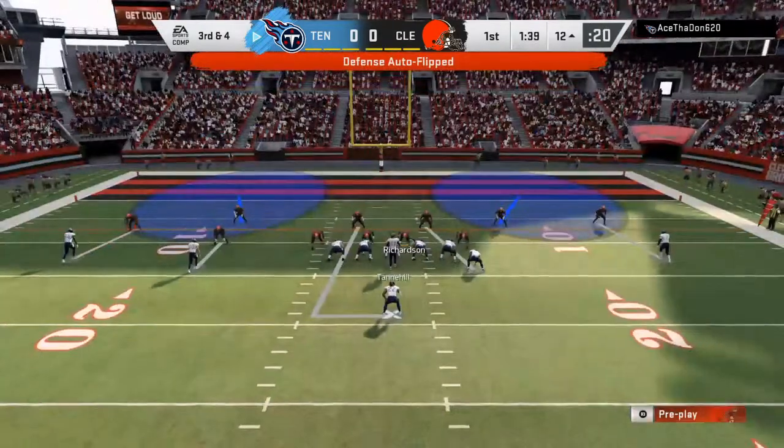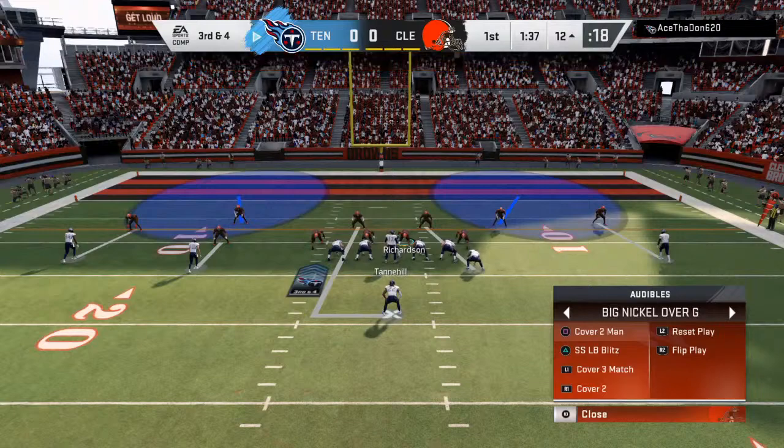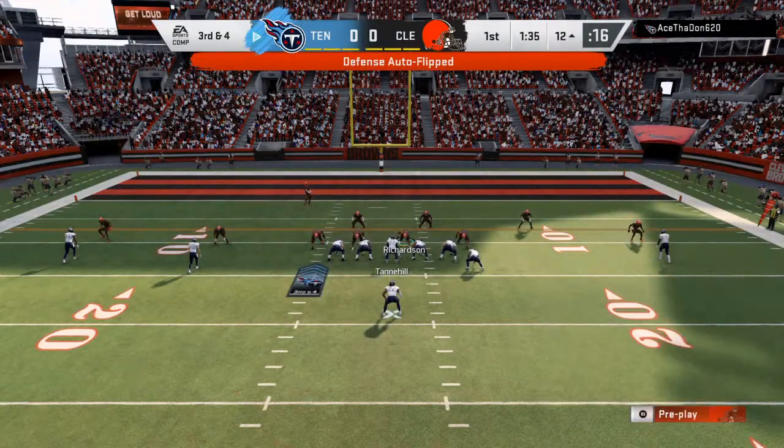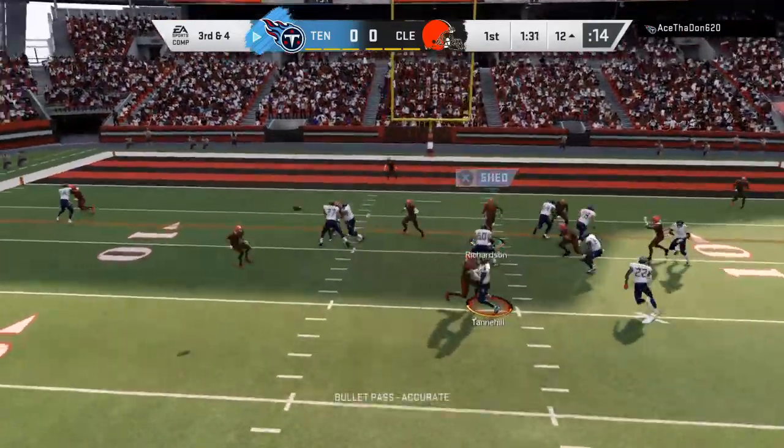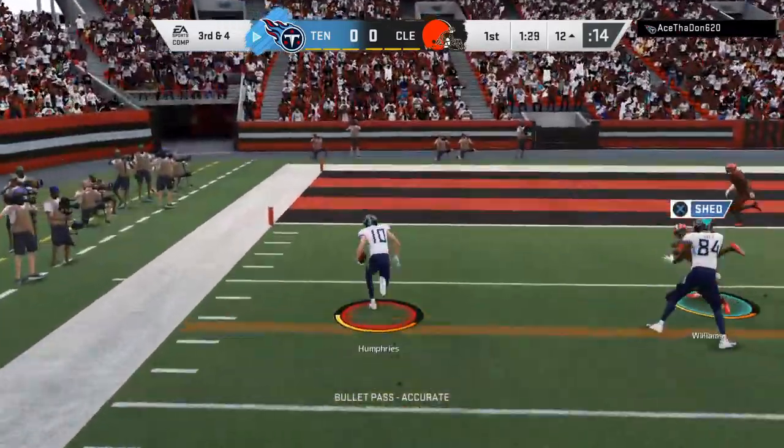Well, they had that one sniffed out. Excellent run blitz. Stop that one for a short game. What makes a good run blitz a good run blitz? The ability to stay on task, to follow up your assignment, go to the gap you're supposed to cover.